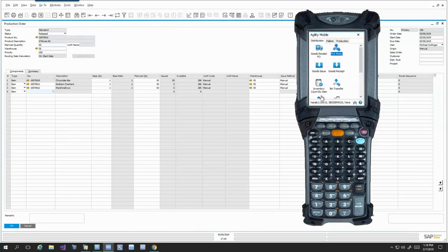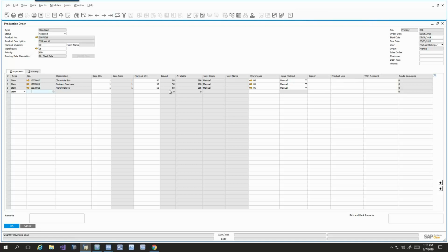There we go. Now we'll have enough available. So 256, and we want our graham crackers. There we go. And then our last item is the marshmallows. And we'll put 50 in as well. So now we can refresh this again and see we've done the issuing of all 3 items.